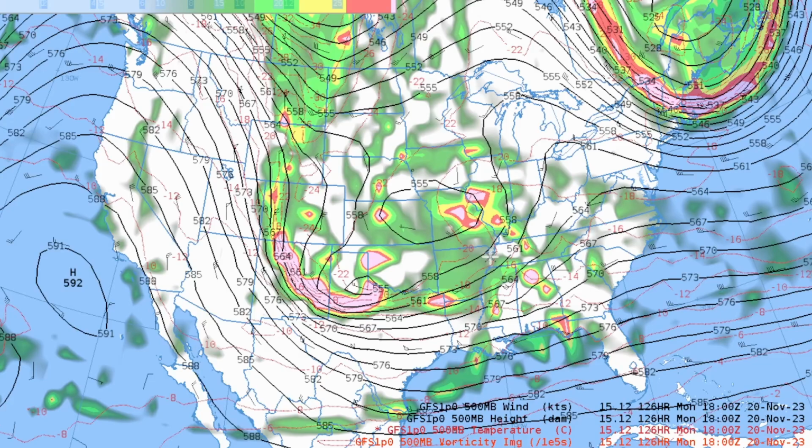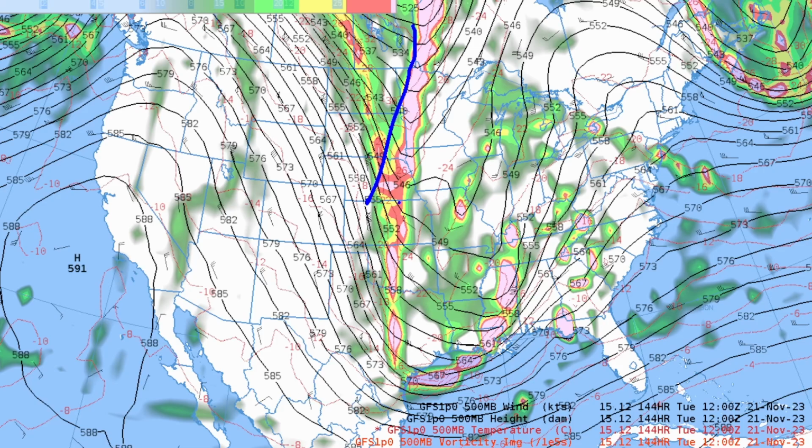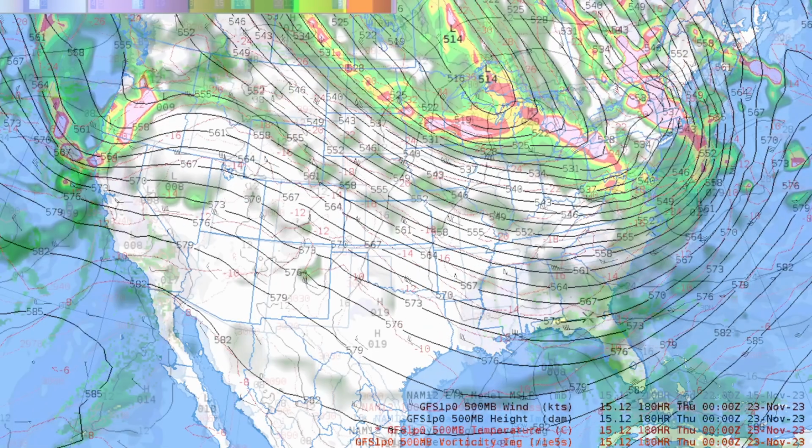Okay, going into Tuesday, yeah, that's deepening for sure. There it is right there. Heights drop into 558 decameters, another trough up to the north. So this is all really coming together for the eastern U.S. Jet max down the backside and rotates around the base rather quickly. And that's probably going to support a strong coastal system at some point.